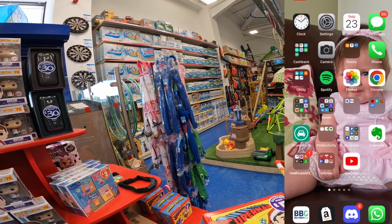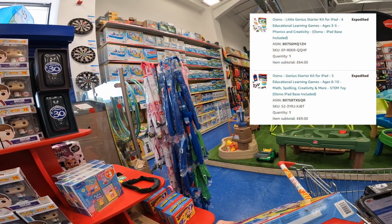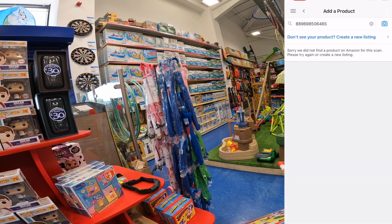That is for the Osmo one, and it has actually sold already. You can see 64 and 69 for both of them. We're really happy with that.